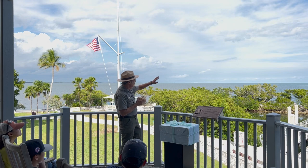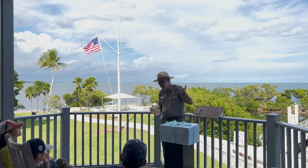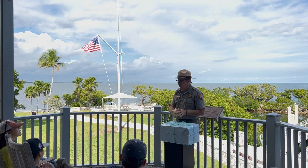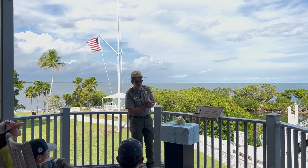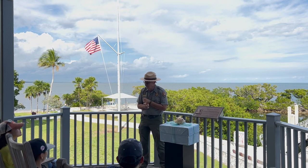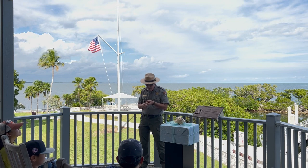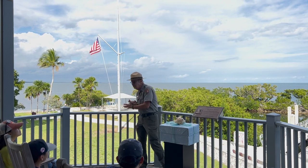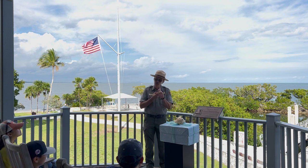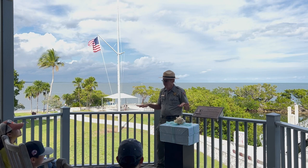And if you were one of the people who lived on these islands out here back in the 1800s, you could have been involved in any number of industries. Maybe you were harvesting mahogany trees for furniture and shipbuilding. Maybe you were growing key limes and pineapples. Maybe you were hunting turtles. Maybe you were fishing. Maybe you were getting sponges. But there was one thing that everybody dropped everything for.